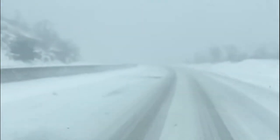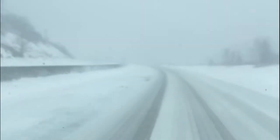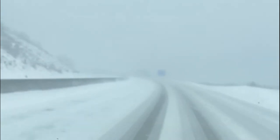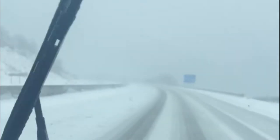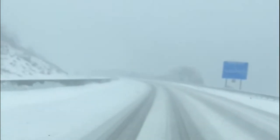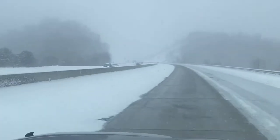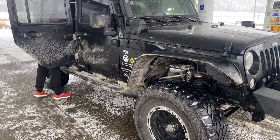We're on the border of North Carolina and Tennessee at 3,300 feet. We got some snow, not a total whiteout, but it's a little slick now. We are 1 hour away from getting to ship Jeep, Chrysler, Dodge, Fiat, something. 1 hour away from getting the Gladiator. My buddy Satish is driving me up in his Jeep.